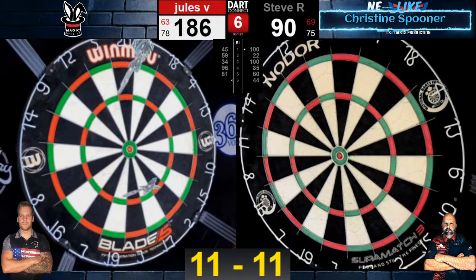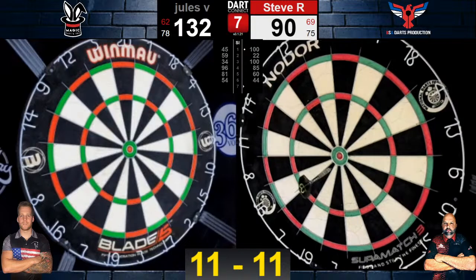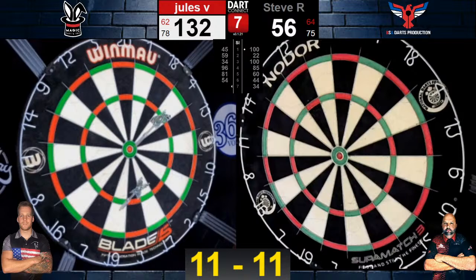90 left for Steve. Yeah, ready to go that way. Myself, that's kind of the tough route, going bull first. I like the 20 route myself, 7-34. Just a little bit bigger bed in case you miss. Going to come back with 56.